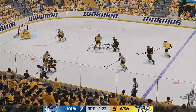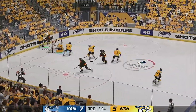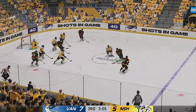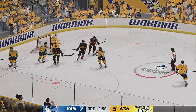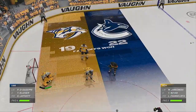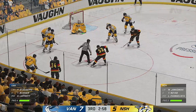Steps across the blue line. The Canucks have it in the offensive zone. Oh, and he comes up with a big stop there. Hammers the shot, and that's broken up. Puck by Grange, under siege, and finally grabs that one and covers up for a whistle. A big draw looming here in the offensive zone.